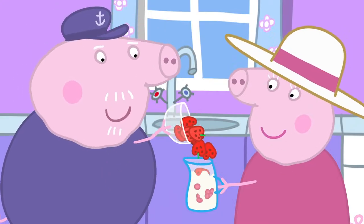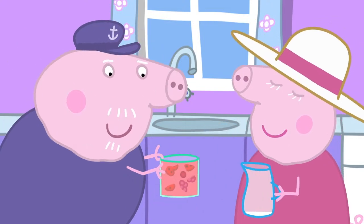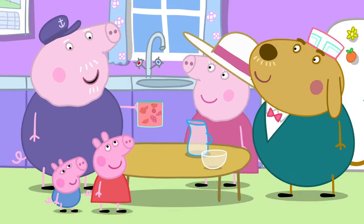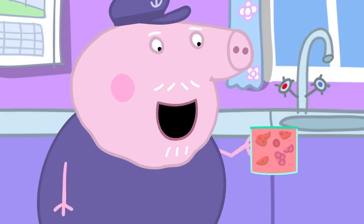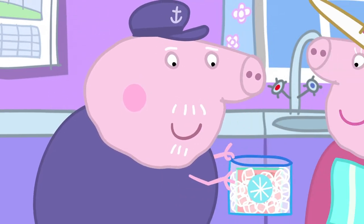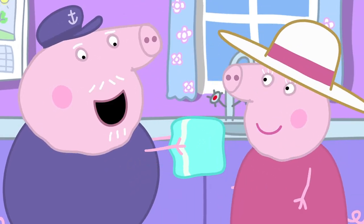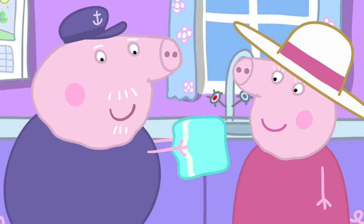In they go. Then we pour all our ingredients into a freezer bag. Now we need to make it very cold. We'll put the ice cream bag into this bag full of ice and salt. And wrap it all in a towel. Now for the fun part. We shake it up and down for 5 minutes.